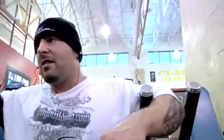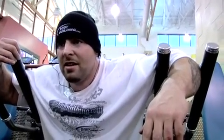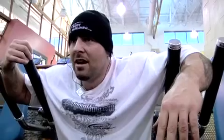We're just doing hyperextensions. I've only done 2 sets on there because I've got a massive pump in my lower back. I think it's from the bent over rows or something, but I've got such a pump there that it's really going to disturb the rest of my workouts. So I've got biceps to do yet, so I've just done 2 sets. I'm going to stop at 2 sets. I'll listen to my body. If it's telling me not to do another one, I'm not going to do one.